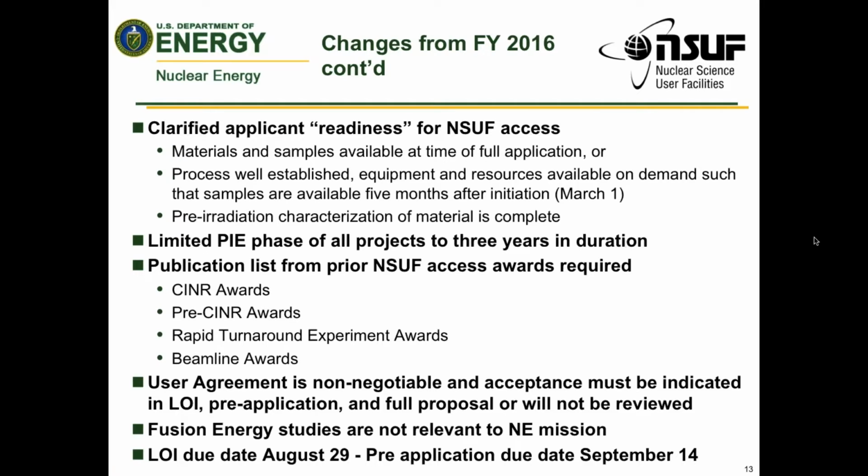Continuing on with changes, Rory Kennedy has also touched on this, but it's important that the applicant is ready for NSUF access. Materials and samples should be available at the time of full application or have a well-established process with equipment and resources available essentially on demand, so that the samples are available approximately 5 months after initiation of the project. So this would mean about the March time frame.